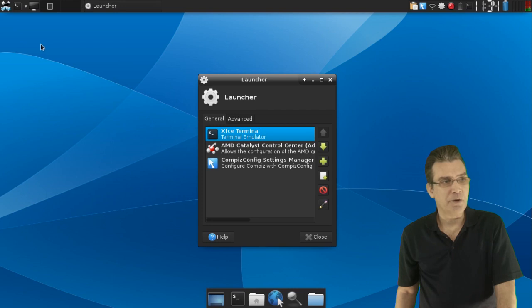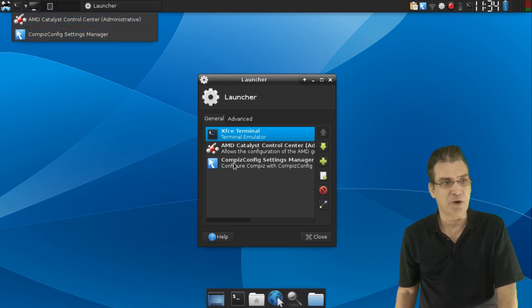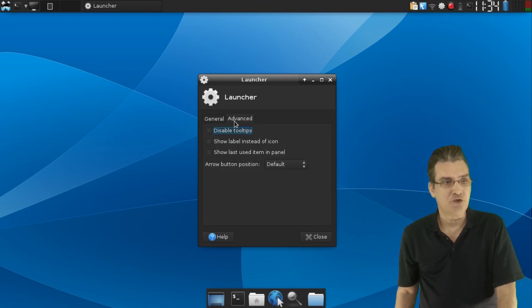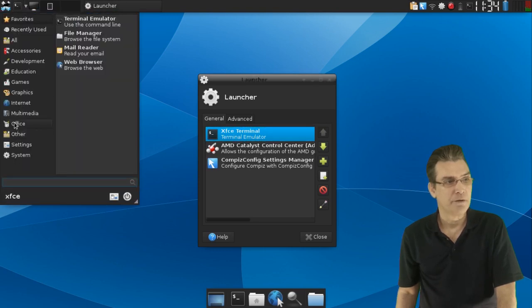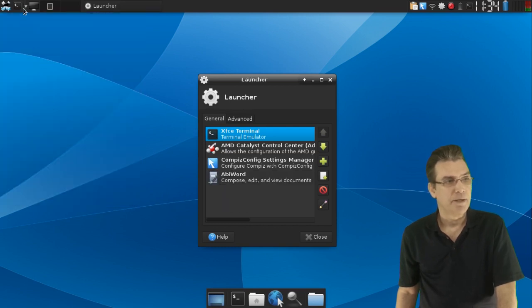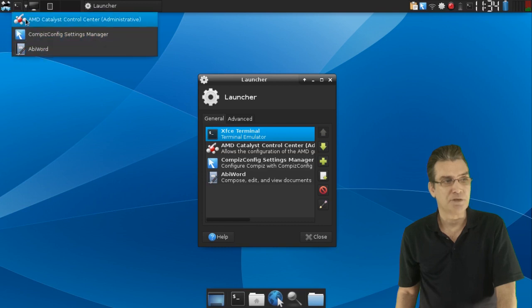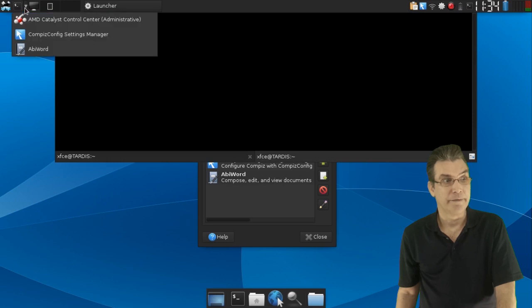Okay, well, you'll notice now there is a drop down here because some of you asked me for this. How do you do this? Do you get multiple things? Just by dragging items into the listing here, you can actually make drop downs just by dragging items in here. Maybe if I want to put Abiword in here too, I can do that. And then now I've got a drop down list with all these items in here, which is pretty darn cool.